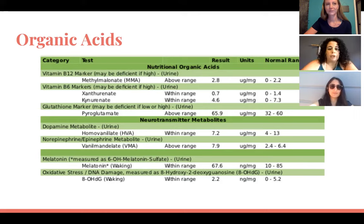And we're able to look at your status of vitamin B12 and vitamin B6 in your urine, so we can see if you need to be supported with those vitamins. Glutathione, we get to look at, and I love glutathione. I'm sure you ladies love it too. It is our master antioxidant.